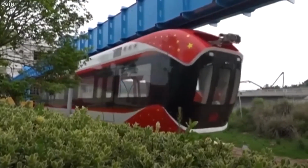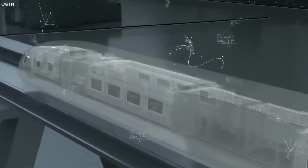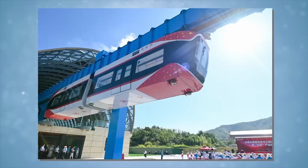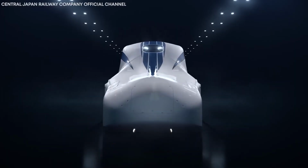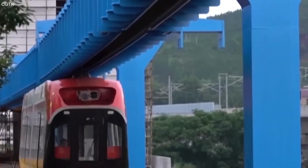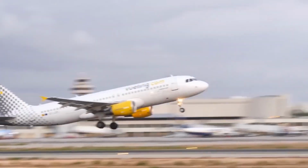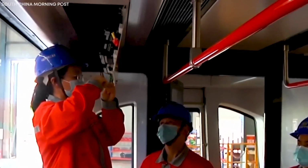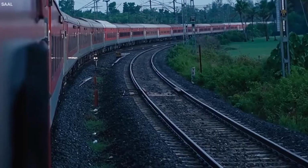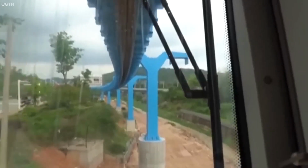Maglev trains utilize magnetic levitation technology, employing magnets' repulsive and attractive forces to guide, accelerate, and decelerate the train. This eliminates the need for wheels, brakes, and other heavy components, making maglev trains significantly lighter. This train can rival even the speed of commercial airplanes. The benefits of maglev trains will leave you speechless. Commuters can travel from greater distances to cities, and the increased logistics speed will positively impact businesses.